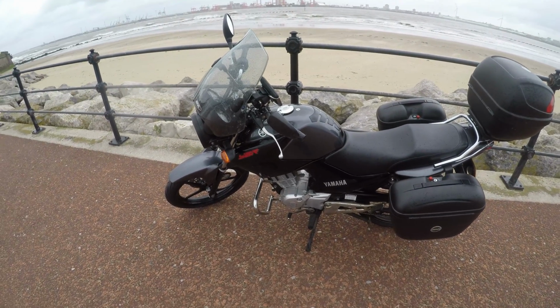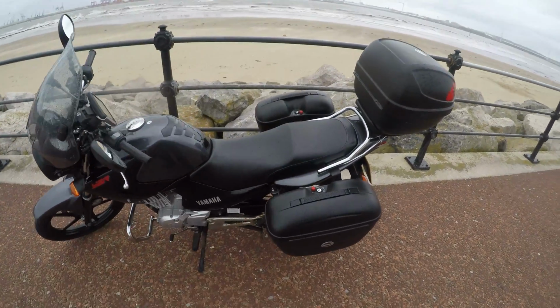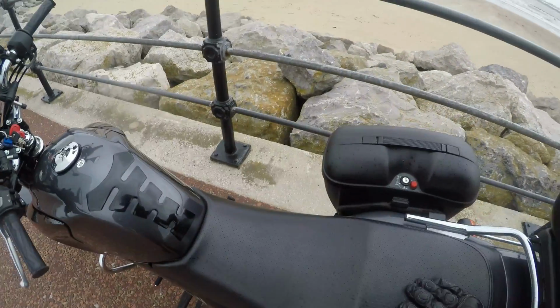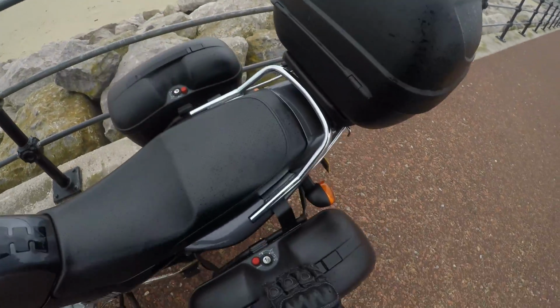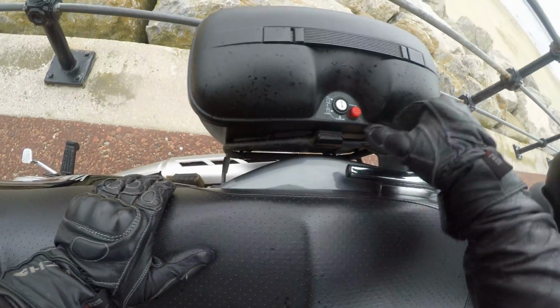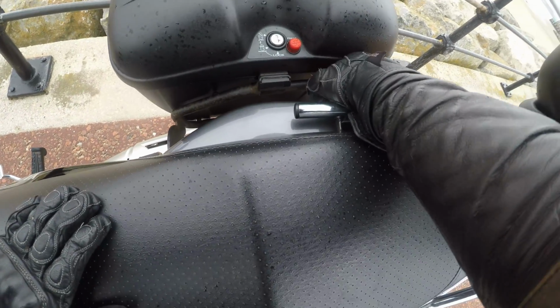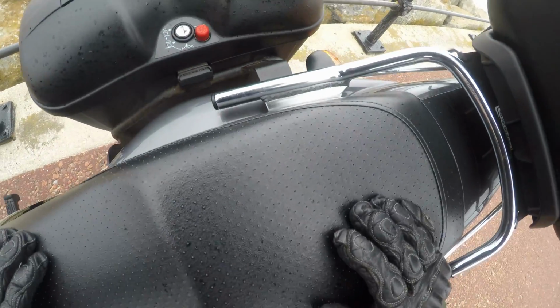I really should take that off, but I'll probably be selling this bike pretty soon because, as much as I love it, there's no point having two. Not for now. These pannier things, they've rusted. I mean, they haven't rusted in a way that would be structurally damaging, but they don't look that great.